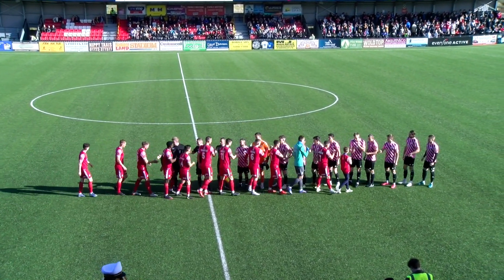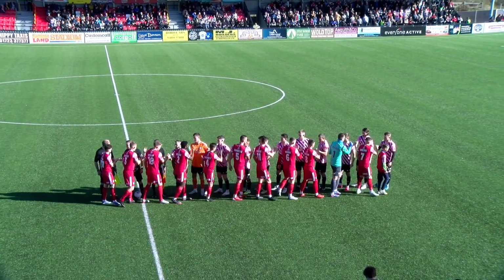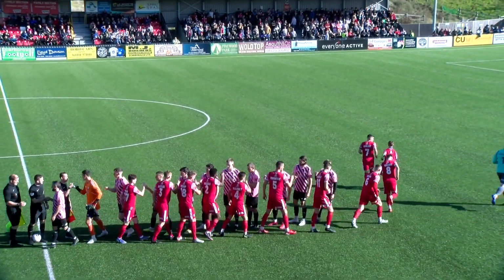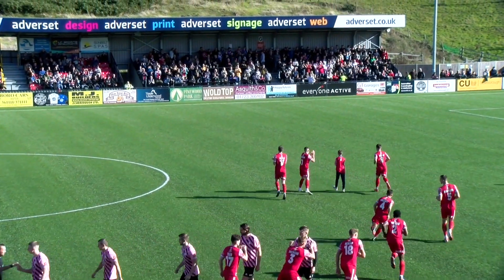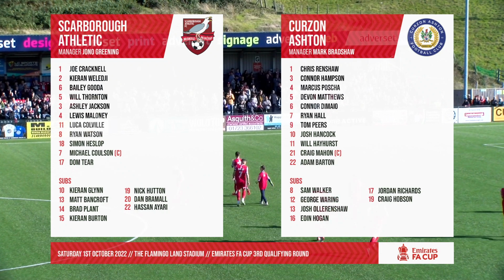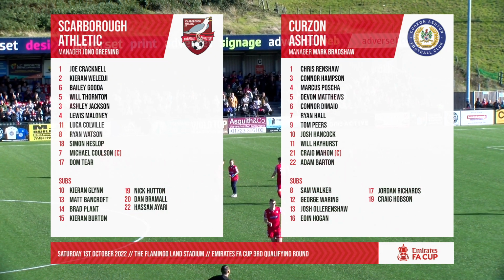So, the traditional handshake between the two sides and the officials before we get this game underway. Riley, the mascot for Scarborough, is going to run out with Michael Coulson. Cheers from both the Sea Dogs and the Nash fans.